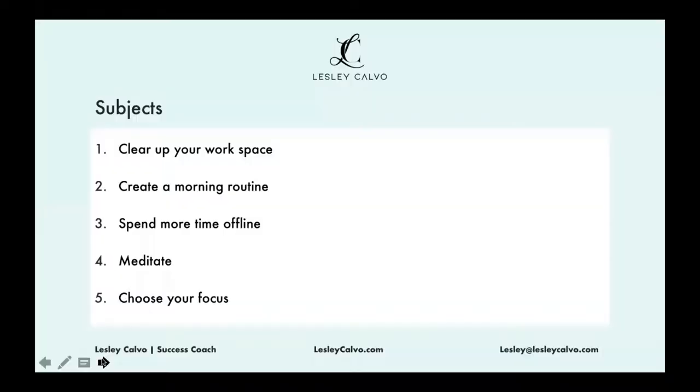So here we go. We're going to start with the first subjects that I'm going to go through. The tips that I'm going to give you today are: the first one is to clear up your workspace. The second is to create a morning routine. The third is to spend more time offline. The fourth is to meditate. And the fifth is to choose where to focus your attention.